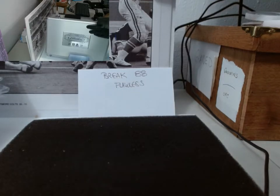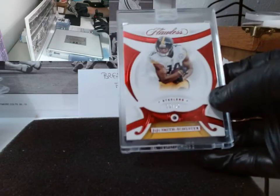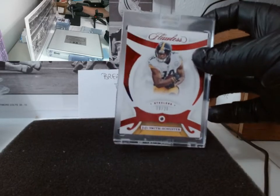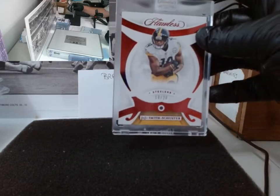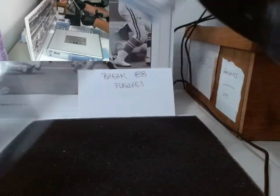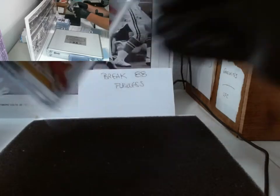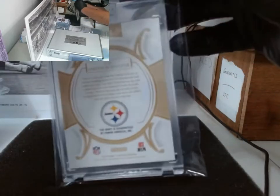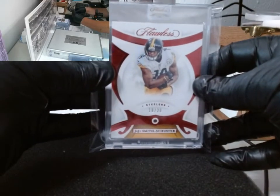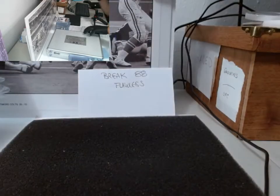He tried to find another team, but he couldn't. So the Steelers kept him on. 18 to 20, Juju Smith-Schuster. Juju Smith-Schuster, 18 to 25 with a ruby. Look at that. Some Steeler fan out there's in heaven tonight. We're pulling out all the big cards tonight, guys. 18 to 20. Next up.